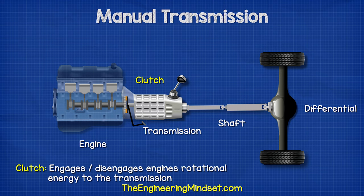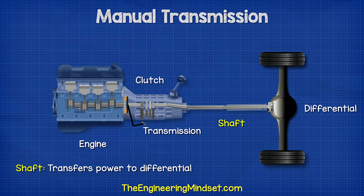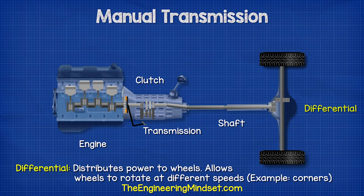The transmission contains a number of gears, which transfer the power of the engine towards the wheels and enables us to change the speed and the torque of the vehicle. The shaft transfers the power to the rear differential. The rear differential distributes this power to the wheels, causing them to rotate and propel the car along.